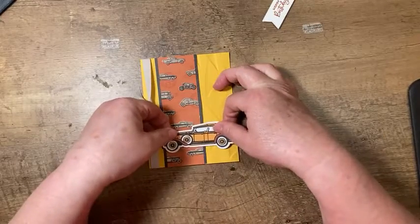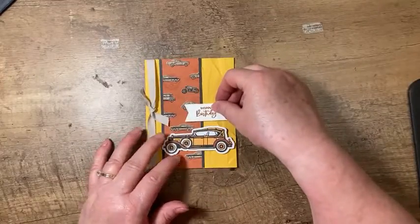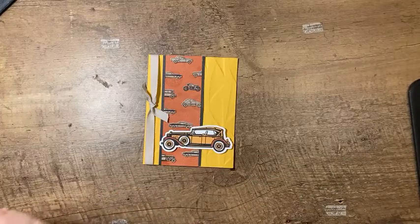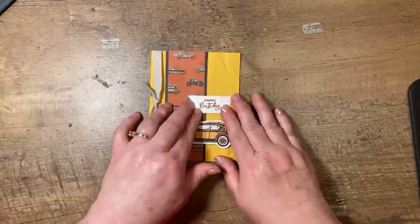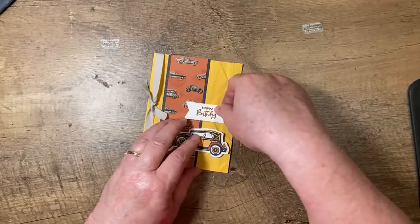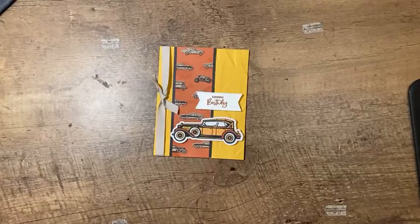So I'm just going to put that right there. And then I'm going to add my happy birthday greeting, which is also popped up on dimensionals right above that. And now I've got a quick, easy, it's a little crooked, can't stand that. A quick, easy masculine card ready for me.